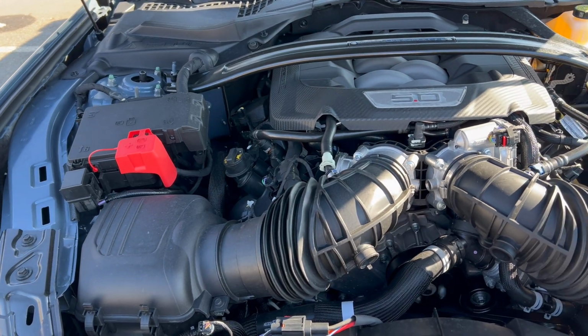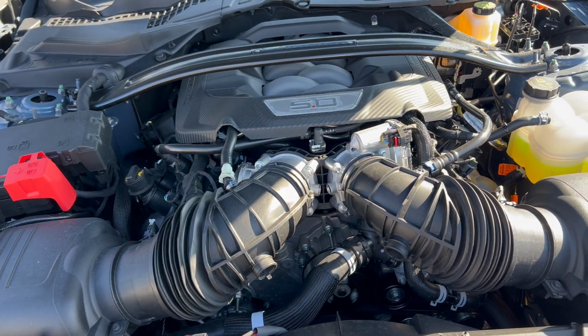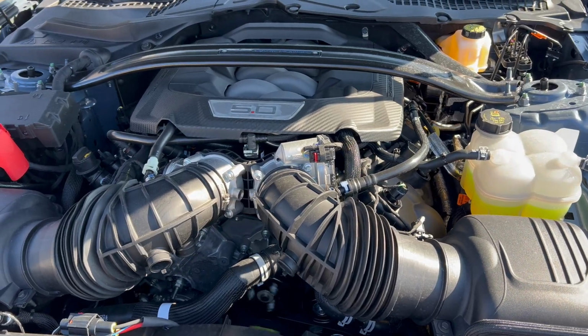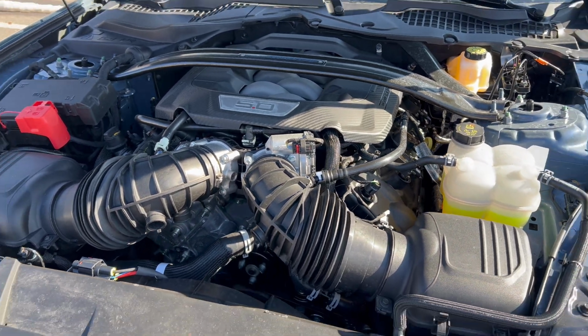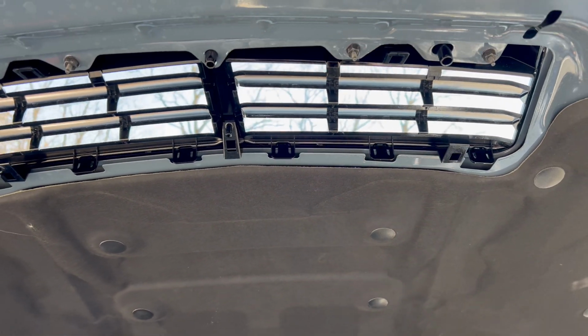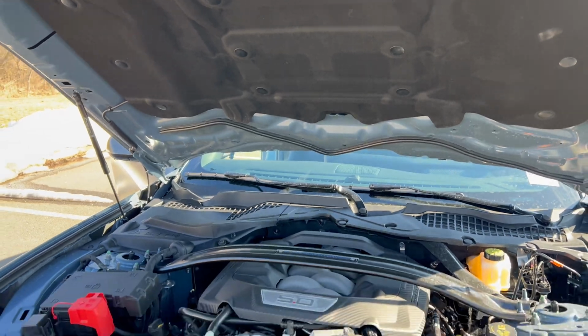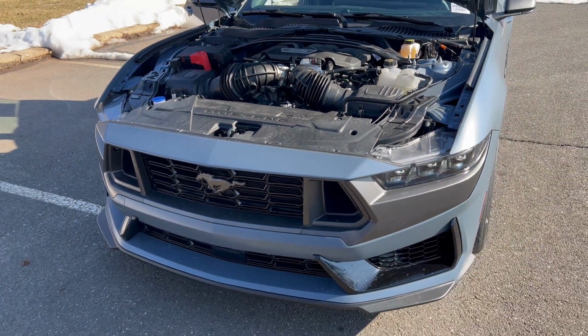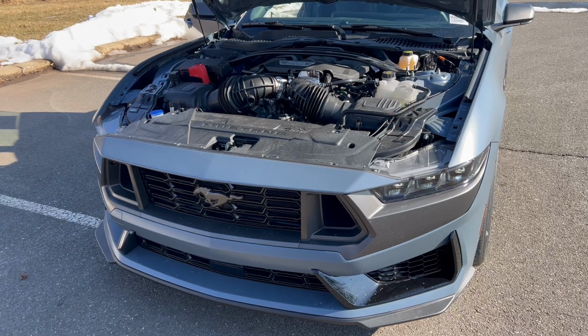The engine's minimum octane rating is 87, so you can run this on regular unleaded gas, but most people I talk to are going to run it on 91 octane or premium unleaded fuel. And as you can see, the heat extractors up on the hood are fully functional to get that hot air out and suck in that cold air from those cold air intakes up front to make more horsepower and a bigger bang.